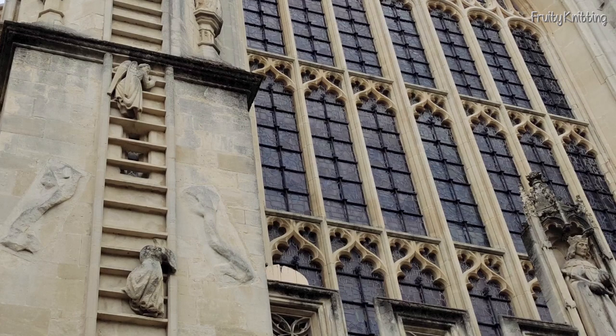And what I find quite funny is that on either side of the Abbey entrance, you can see little angels ascending and descending Jacob's ladder. I just love the humour in these little sculptures.